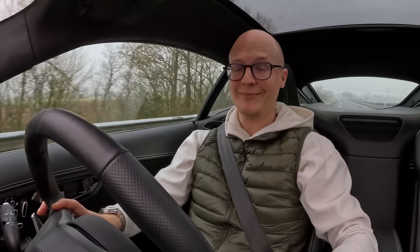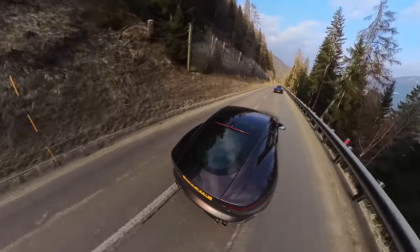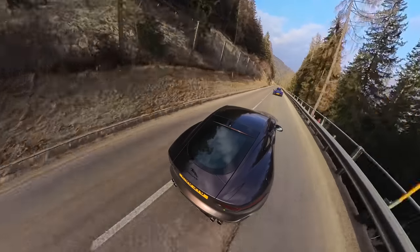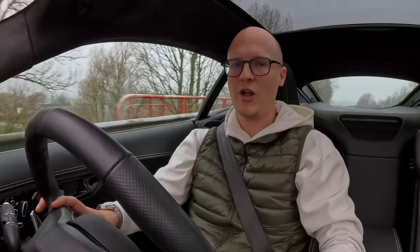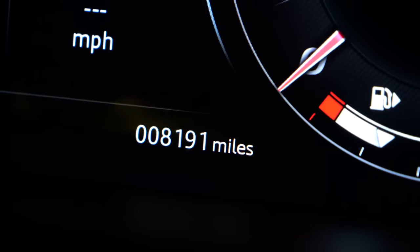So where am I heading in this car? Well, over the next few weeks on this channel, you're going to see me cover a lot of ground in the F-Type. Like I said, I expect it to take over 10,000 miles on the clock of this thing. Currently, it's got just over 8,000 miles. So yes, many miles ahead.